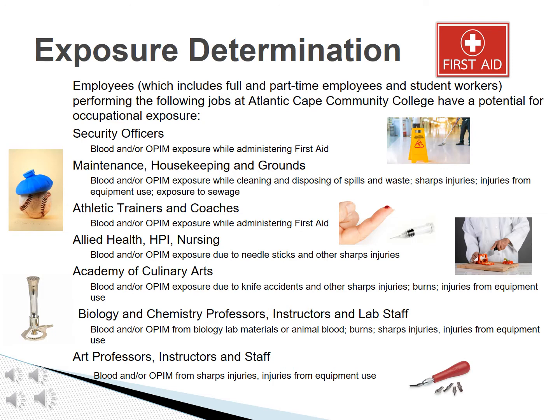Allied health, HPI, and nursing staff can have exposures due to needle sticks and other sharps injuries. Culinary arts staff can have exposure due to knife accidents and other sharps injuries, burns, or injuries from equipment use. Professors, instructors, and lab staff in the biology and chemistry departments can have exposures from biology lab materials or animal blood, burns, sharps injuries, or injuries from equipment use. And art professors, instructors, and staff can have exposures from sharps injuries and injuries from equipment use.